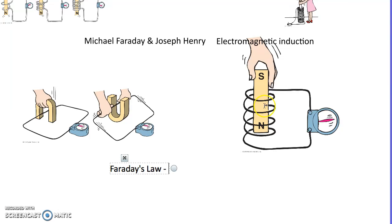Now, the other thing, besides the number of loops, is how fast you move the magnet back and forth. The faster you move the magnet back and forth, the rate at which it changes, that's also going to create more current here. So the number of loops and how fast you move the magnet back and forth. Also the strength of the magnet, although that's not actually part of his law. But the thing is, now, when does this happen?